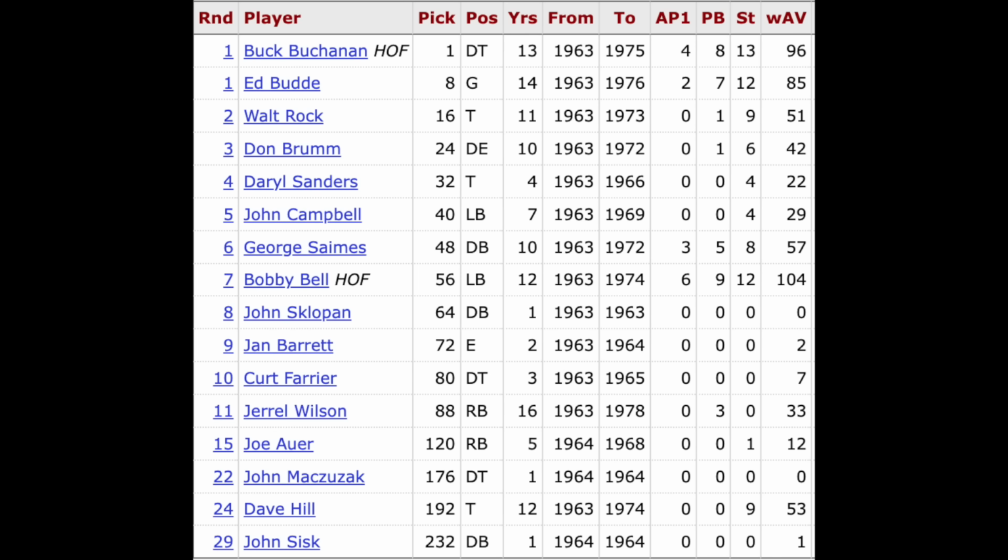Buck Buchanan, their first overall pick, was a Hall of Famer, made 8 Pro Bowls and 4 first-team All-Pros. Their second pick, Ed Budde, was a 7-time Pro Bowler and a multi-time All-Pro. Their next 2 picks after that, Walt Rock and Don Brumm, were both Pro Bowlers. Fast forward down, George Sauer was a 5-time Pro Bowler and a 3-time first-team All-Pro. And then probably the crown jewel of the class was Bobby Bell, the linebacker, one of the best linebackers ever. He was a 9-time Pro Bowler and a 6-time first-team All-Pro.